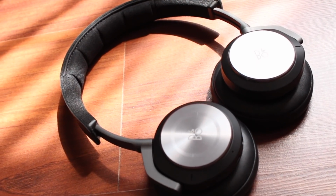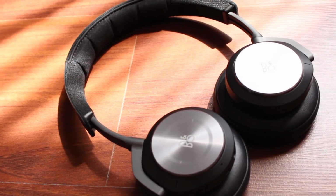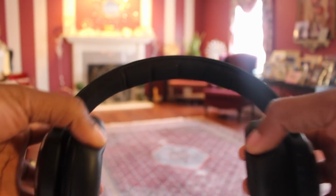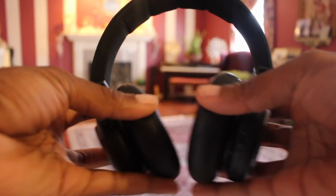Build quality, second to none. Not plastic and thin aluminum like the Bose, no fake leather like the Sony, all thick aluminum, metal, and real leather. It's robust, no weak points in sight, a perfectly built product.